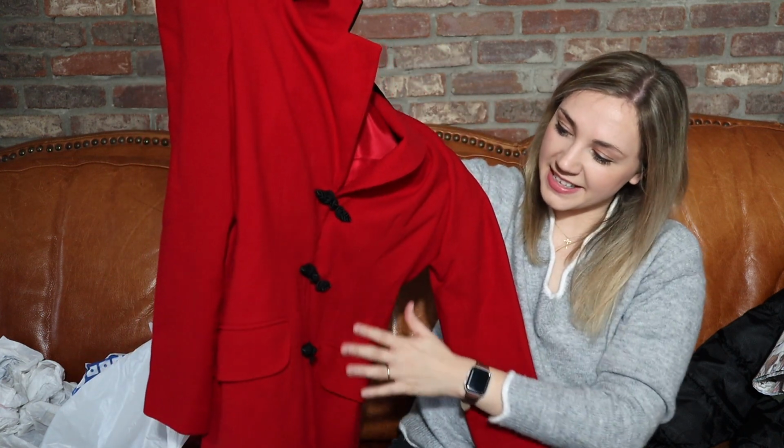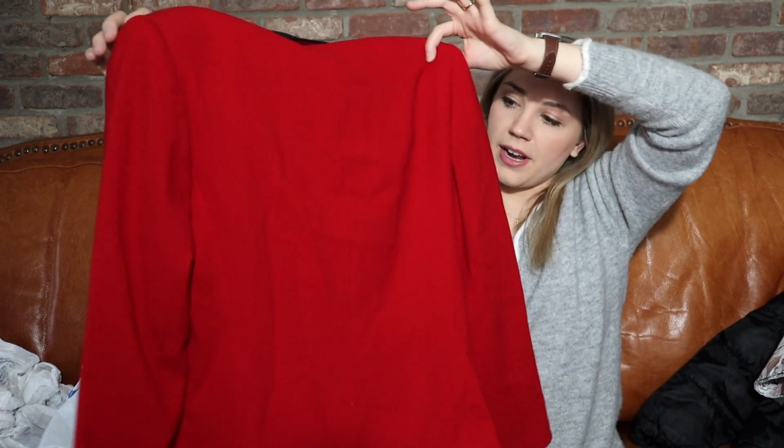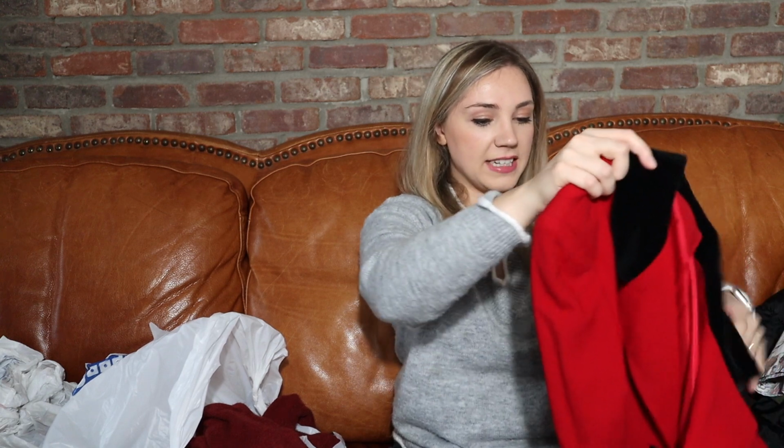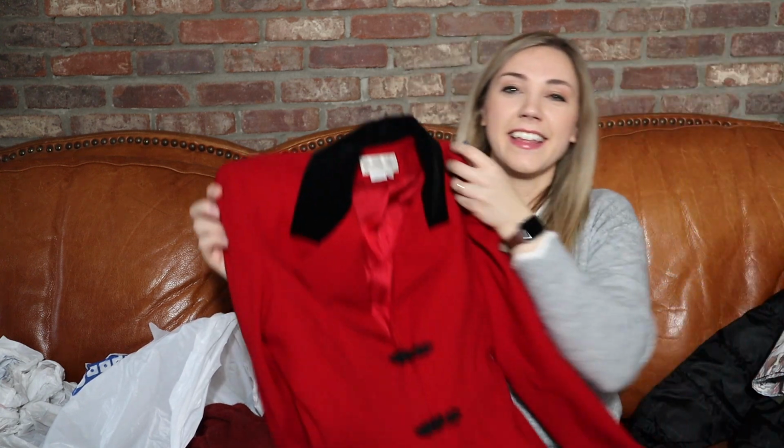The detail is amazing. It's in great shape. It's a size 10, so it's a great mid-size. Lots of people are that size. I am that size. It's also 100% pure wool, and it just really is fantastic. I was so shocked that this was half off.